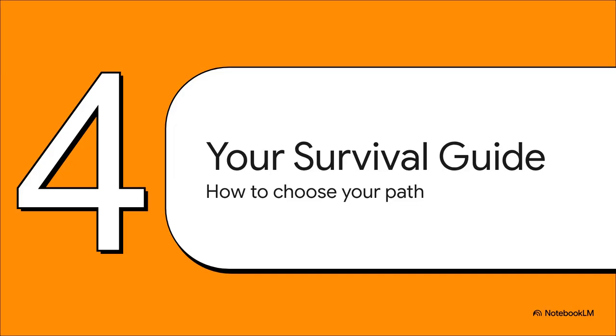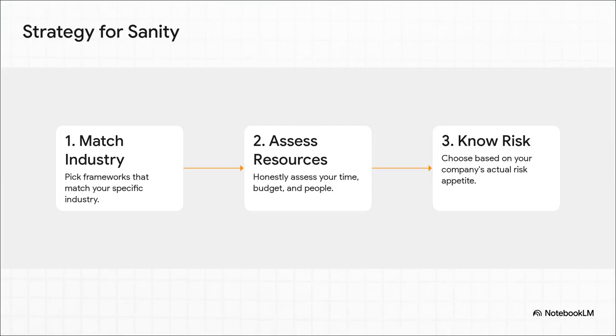Phew. Okay, we've seen the good, the bad, and the seriously expensive. So, how do you actually get out of this jungle alive without going broke or completely crazy? Well, here is your survival guide. So the secret isn't just grabbing every shiny framework a customer dangles in front of you. No, it comes down to this simple 3-step strategy for staying sane.